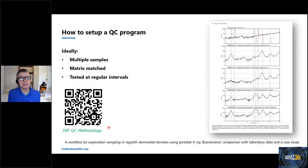But rather, in an ideal situation, what you want to do is take multiple samples, at the very least multiple samples, and ideally have them be matrix matched. So samples that match your deposit type. You're working in sedimentary soils, get some sedimentary soils. If you're working in copper porphyries, get some copper porphyry reference samples. Or if you're doing nickel laterites, get some nickel laterite reference samples. Or you're doing lead zinc sulfide, whatever your samples are. They can even be your samples yourself that you've had assayed by the lab.